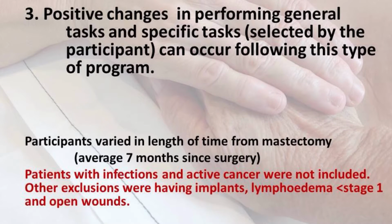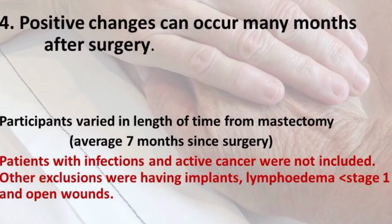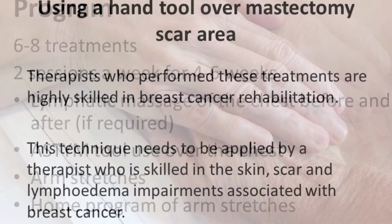Thirdly, positive changes in performing general tasks and specific tasks as selected by the participant can occur following this type of program. Also, that positive changes can occur many months after surgery. So the program evaluated in this research was 6 to 8 treatments over a 4 to 6 week period using a combination of treatments including the A-Stim tool.